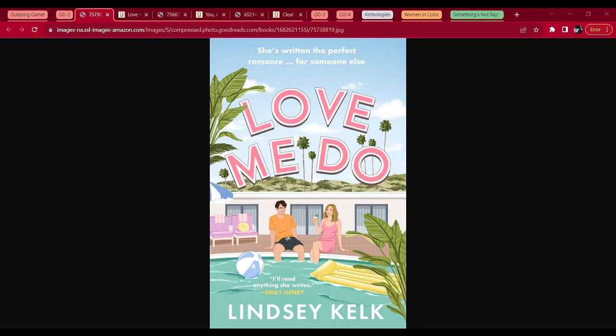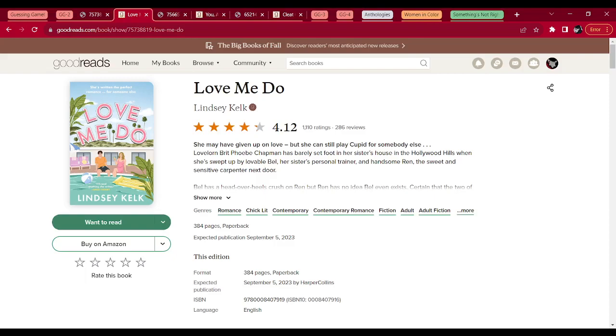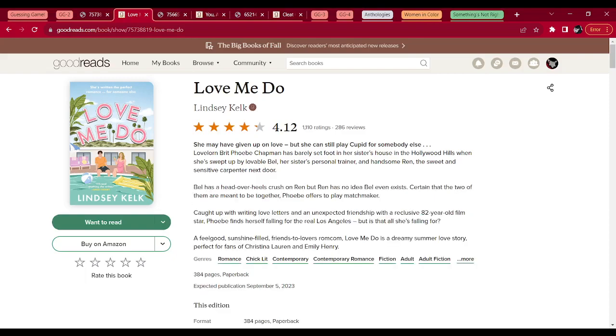I'm not going to send anyone to the principal's office for looking up the summary. Let's look at the summary together. She may have given up on love. I will say, and this is just a personal feeling, I personally don't like the giving-up-on-love trope in the books I read. Again, this is not for me, so I feel comfortable saying that because I don't think I'm making some kind of artistic judgment. The playing Cupid for someone else.